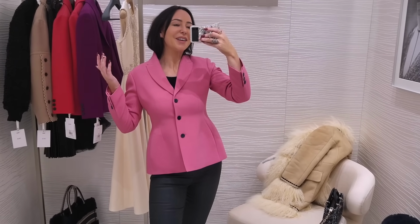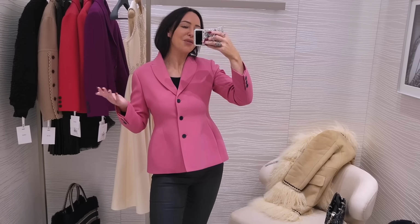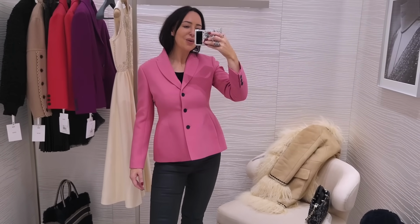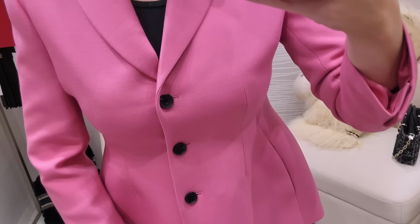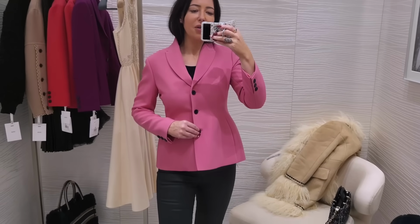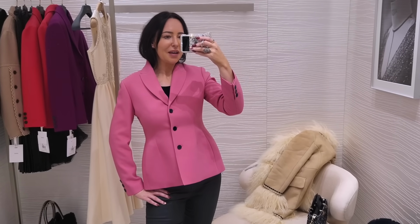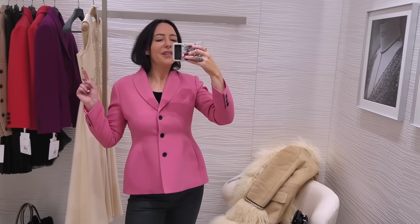This is my winning colour. I love this shade. This is like my favourite colour of pink, my favourite tone of pink. It's really, really Barbie, isn't it? How gorgeous is this? I think I prefer it out of all the other tones, this particular shade. Very, very cute. Let's try it on with the skirt and see how it looks.